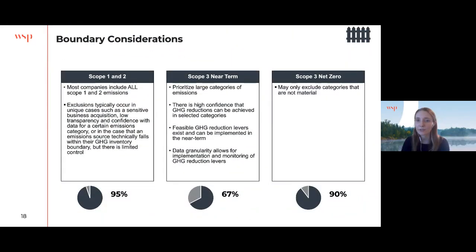So now let's look a bit closer at the key considerations for choosing your target boundary. For Scope 1 and 2, again, it's required that you cover 95% of your total emissions, but in practice, most companies do include all of their Scope 1 and 2 emissions, and exclusions would typically occur in cases such as when you have a business acquisition with low transparency and confidence of emissions for a certain category, or if there's an emission source that falls into the inventory boundary, but you have very limited control in reducing those emissions.